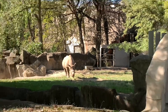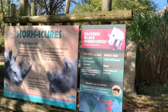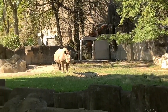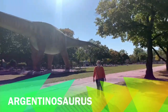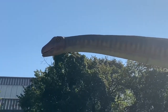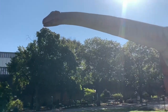It is quite humbling to see these wild animals so close to you. This great dinosaur, the Argentosaurus, is one of the largest known land animals of all time, if not the largest. It measured more than 100 feet in length and weighed up to 110 tons. This gentle giant was only a plant-eating dinosaur.